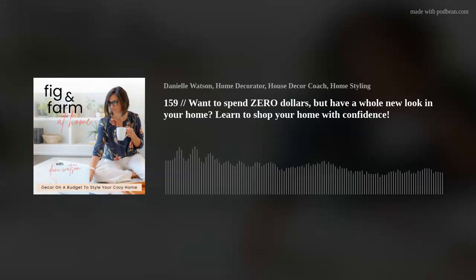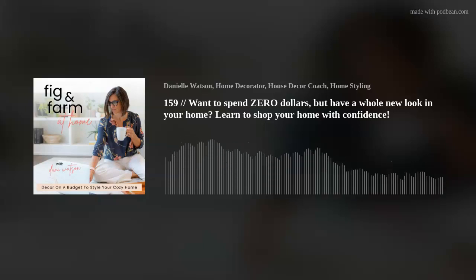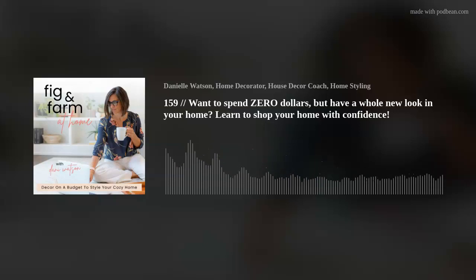Today we are continuing our 3-part series all about how to save money when you're decorating your home. And one of my very favorites is to shop the house. We're going to push you a little beyond what you might be thinking about shopping the house. Push you a little maybe outside of your comfort zone.